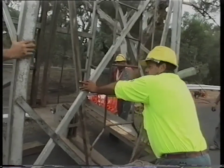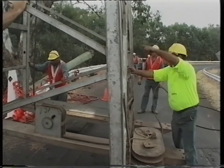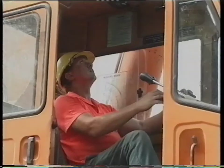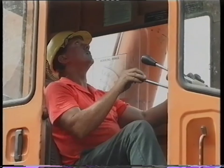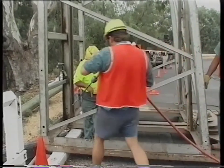Hey mate! Yeah, coming down that. Pull him a little bit. Someone tell him down that. Just under foot. One down there, mate. Just angle him back that way if you can.